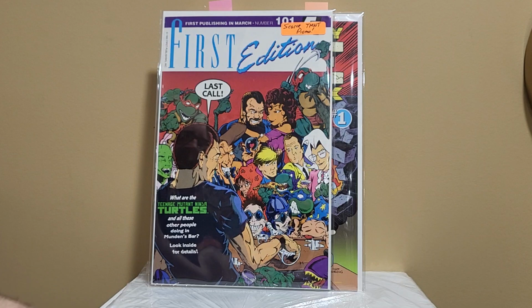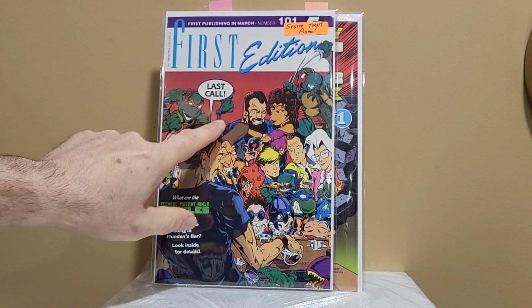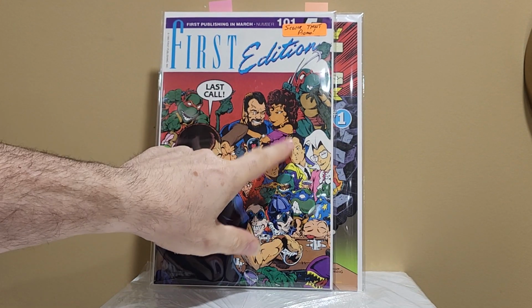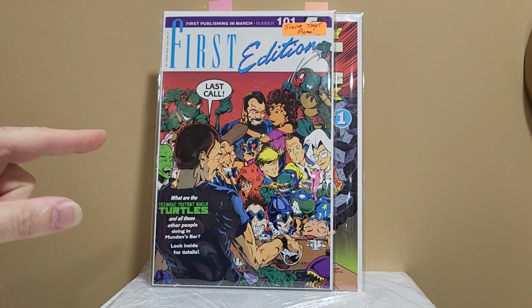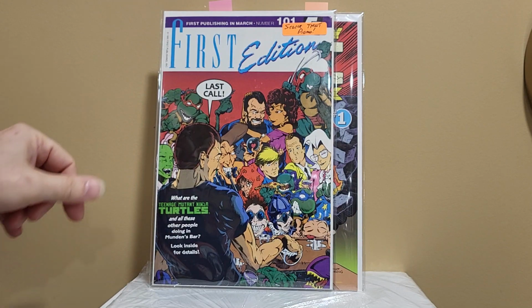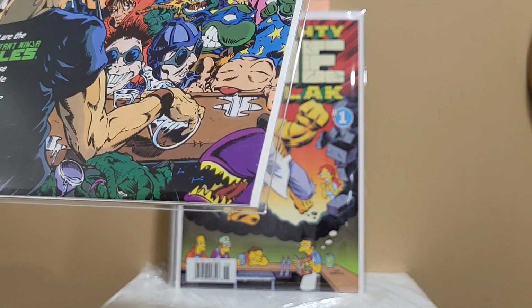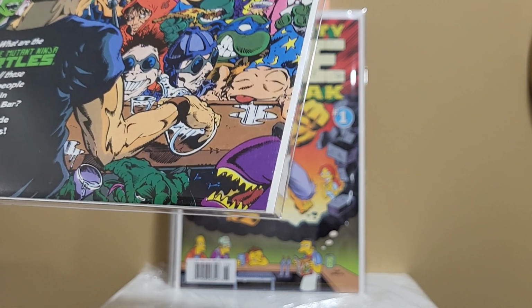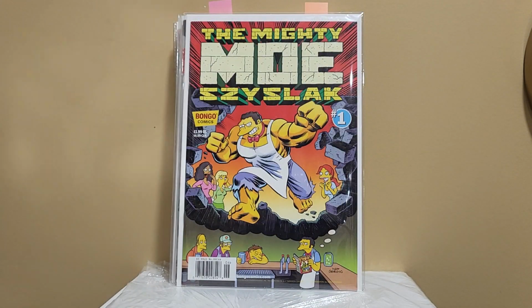Sorry about that. This is First Editions. This is a preview order book, or what's coming up kind of a thing. And this is kind of an early Teenage Mutant Ninja Turtles. And there's the Animorphics, there's Mage, all sorts of different ones in here. So I ended up grabbing this, and you can even see Turtles right there. What does it say? What are the Teenage Mutant Ninja Turtles and all these other people doing in Munden's bar? Look inside for details. So that was an interesting grab.